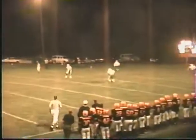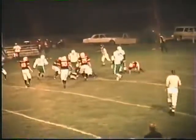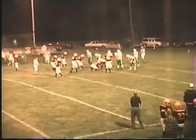Bauman gets a line drive kick, taken there by the freshman, number 44, Chesney. Come on, Scott. And he's brought down.